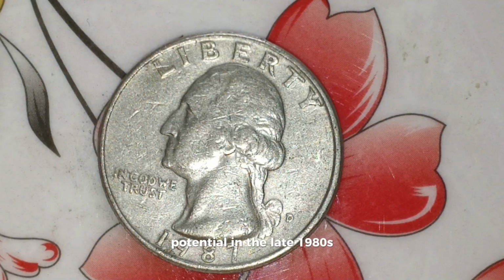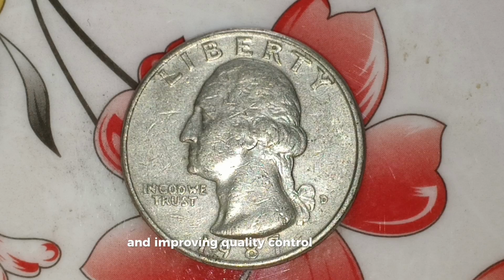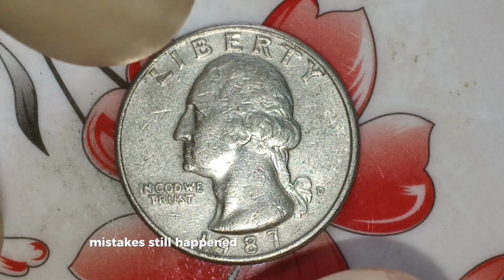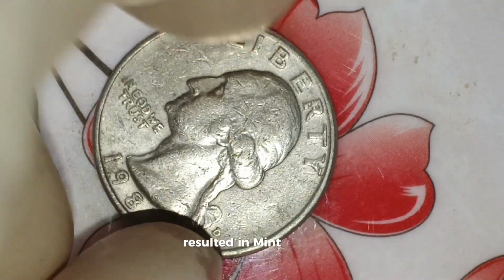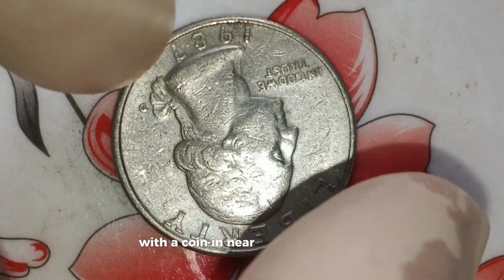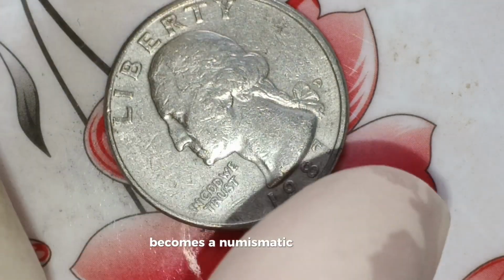In the late 1980s, the U.S. Mint was modernizing its equipment and improving quality control processes. But even with more advanced technology, mistakes still happened, and some of those mistakes resulted in mint errors that are now worth serious money. Combine a rare error with a coin in near-perfect condition, and suddenly what looks like an ordinary quarter becomes a numismatic superstar.